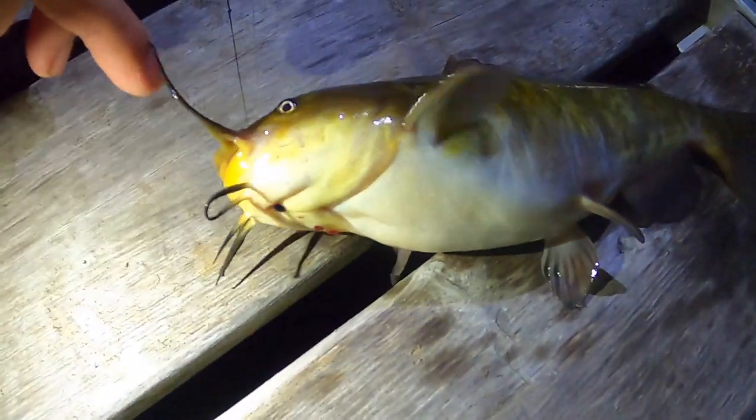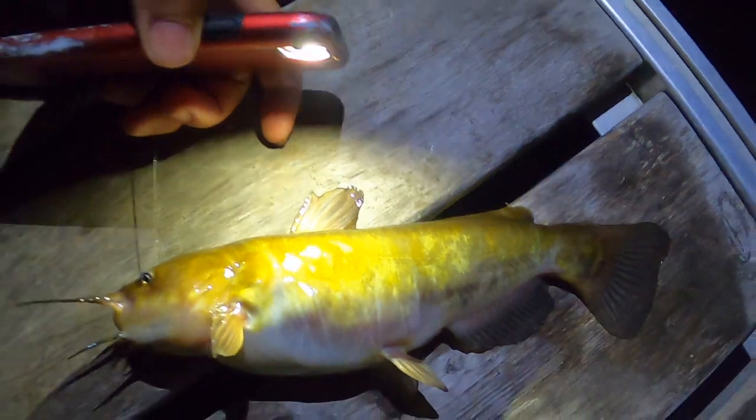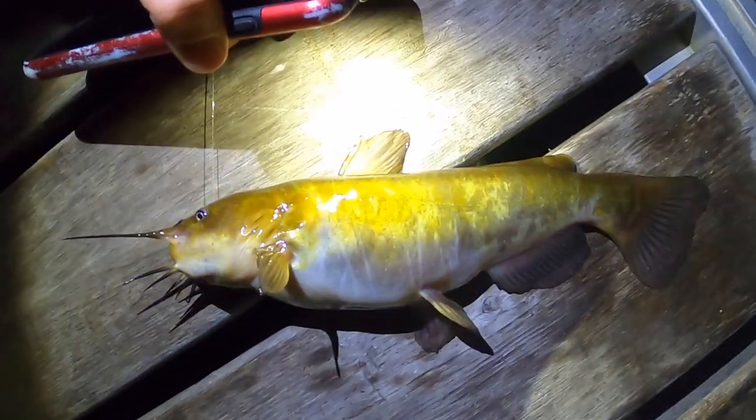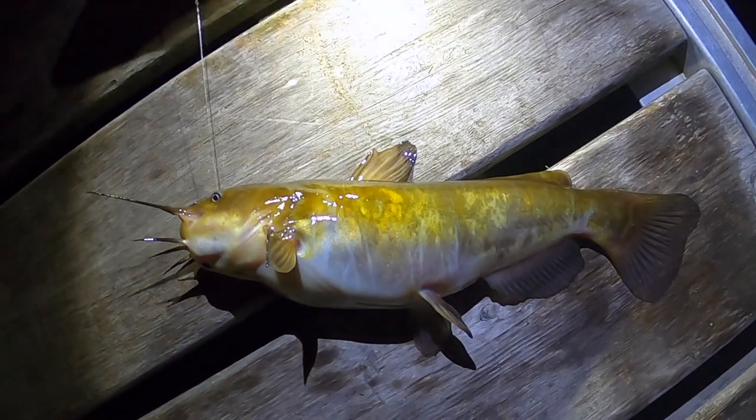Where's his little pointer? Here, his pricker. One of their senses they use is these whiskers down there. They call them hornpout because they can stick you with that right there, and boy does that hurt. I'll see if you can see it there. Yep, that's where the horn is. You don't want to get hit by that.